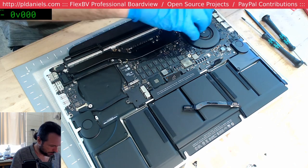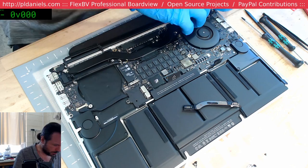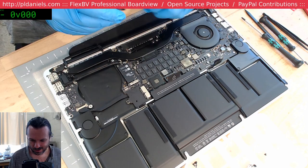I think that's when I realised I had to get myself a quick hot air station, is I had to get one of those chips off, and I thought, it's just a little chip, I'll get it off. And that thing would not budge. And I was like, right, that's it. Time to buy a quick.